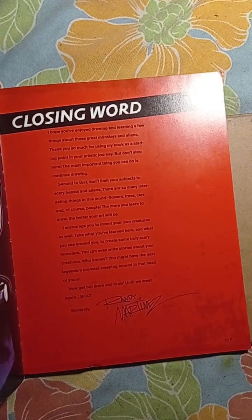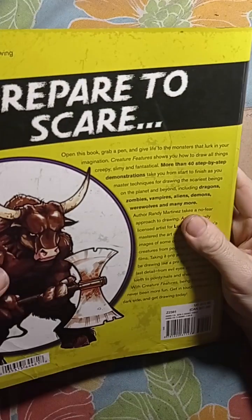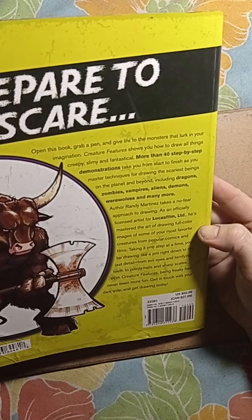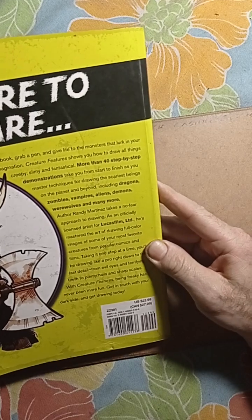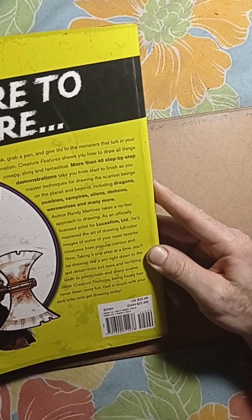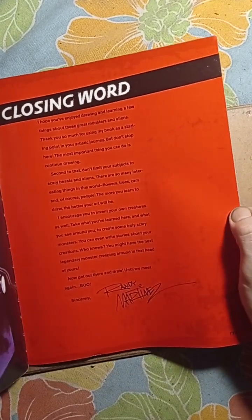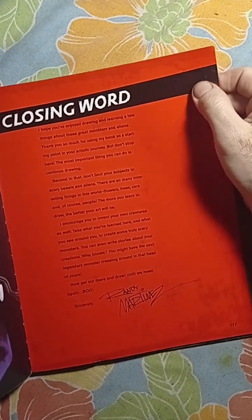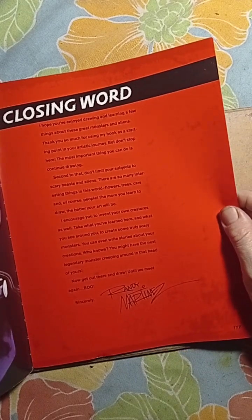Okay, here's a closing word by Randy Martinez. I'm going to look him up. Let me see who he worked for. Doesn't tell you. Oh, he's an artist for Lucasfilm. Look at that. Lucasfilm is Star Wars. So he's a professional artist, not just any ordinary independent artist, because some of the books that I have are from independent artists. These are people that actually work for either Marvel or DC. But this guy worked for Lucasfilm. So let's read this.